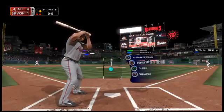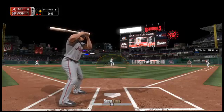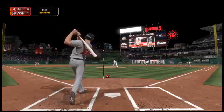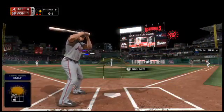So stepping in, Dom Robinson. From the stretch, here's the pitch. Couldn't wait back, a swing and a miss. Adams is off of first with 2 away.